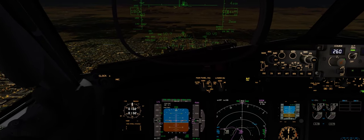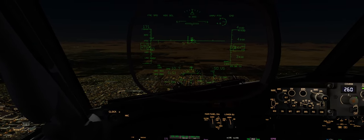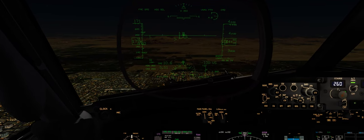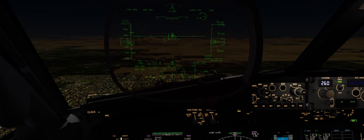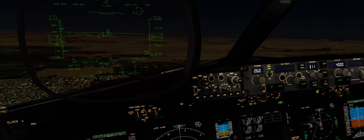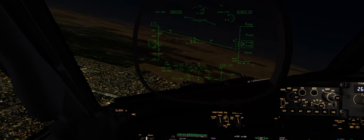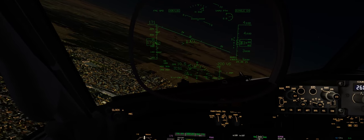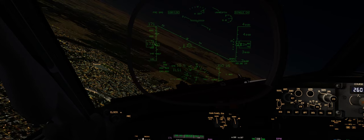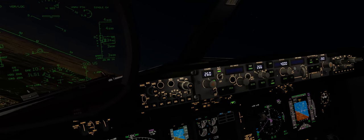Southwest 1382, radar contact to altitude. Passing 3,200, Southwest 1382. Climb and maintain flight level 210. Climb and maintain flight level 210, Southwest 1382. Delta 60, making a turn. I'll take you through the localizer. Envoy 4255, reduce speed to 210. Slow to 210, Envoy 4255.